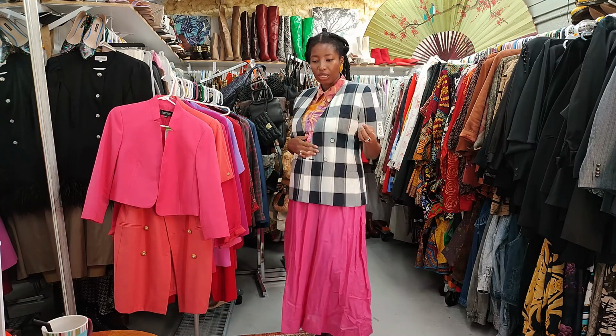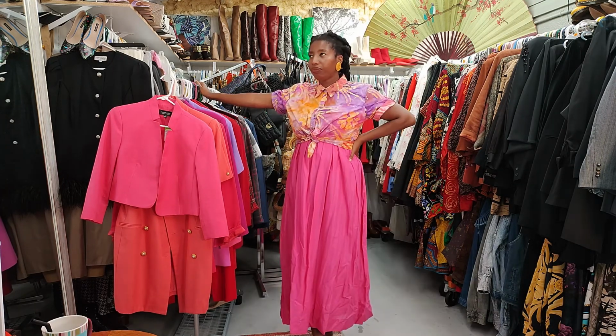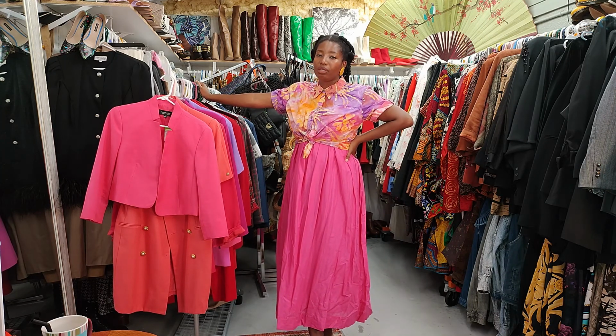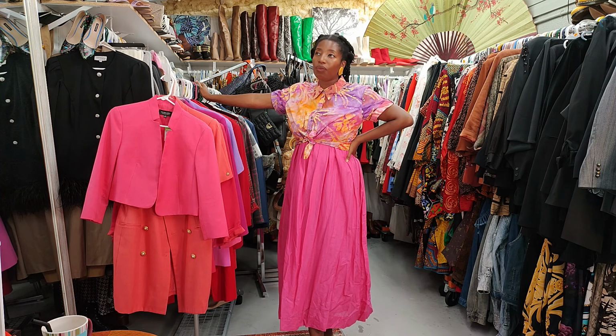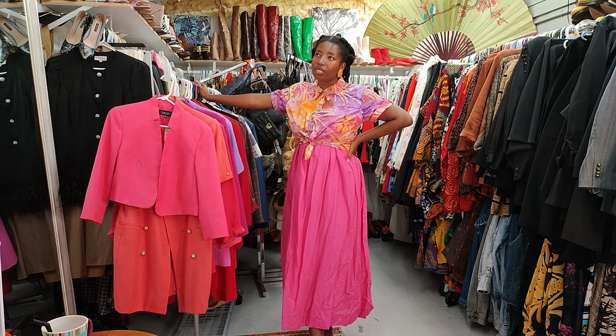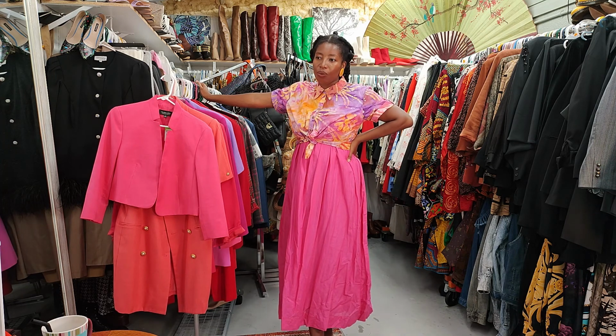Oh, I love it. With some shorts, with some jeans, with a skirt, you look so put together. We don't want to all look like Zara's clones. It's crazy, because if we buy the exact same things, all of us, we wear the exact same thing. Where is our own originality and authenticity?